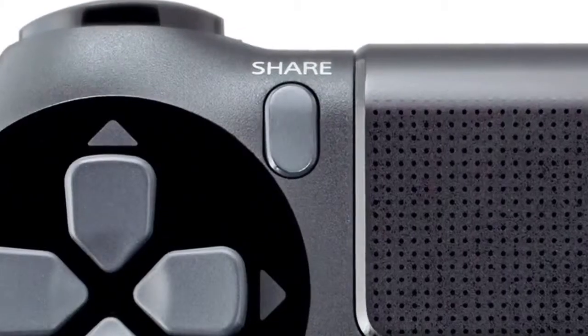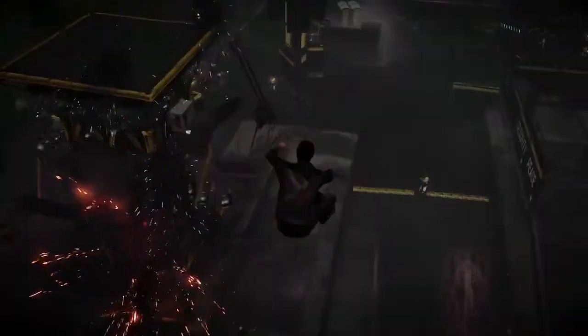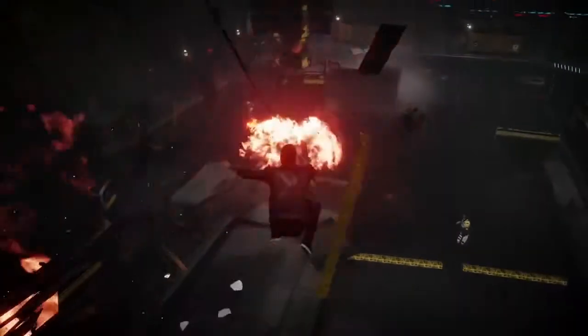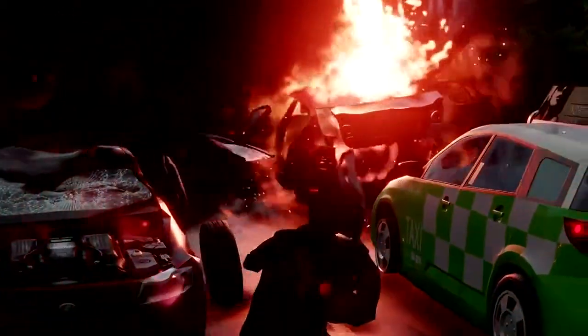One of the features I'm most excited about is actually that share button, because we're, of course, going to use it for cool replays of all the fun physics stuff that happens. You throw a smoke grenade at a tower, it collapses, it squishes like 4 guys, then they get mad, send out a helicopter, the helicopter's shooting at you, it's exploding all these cars.